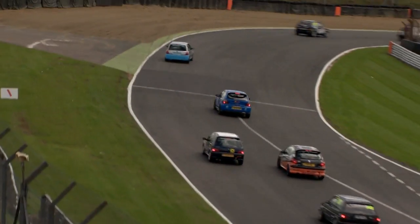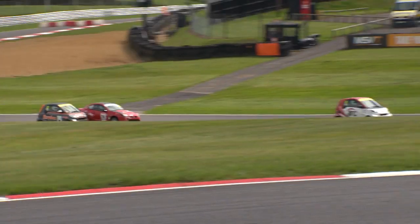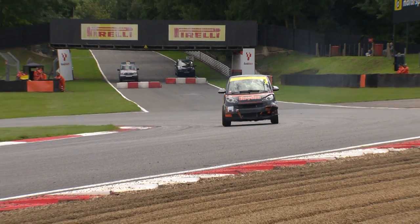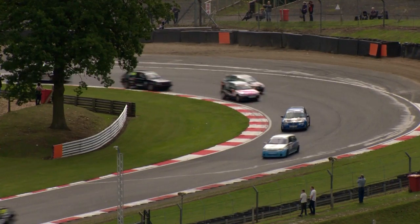The pink and grey machine is Mario Neophytou, who's trying to come around the outside for 3rd in class at Paddock Hill Bend. And there's contact here. That is the number 2 Smart for 2 of Simon Coverdale coming together with the Ford Puma of Alex Mill Barber, and the Smart car coming off worse.